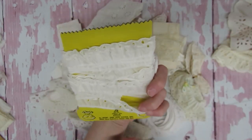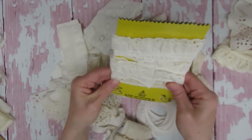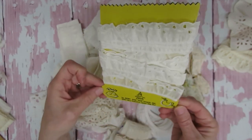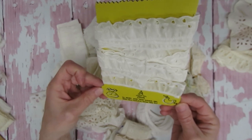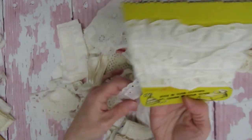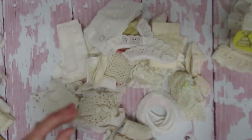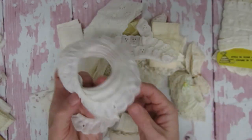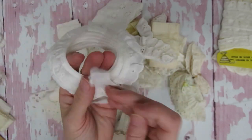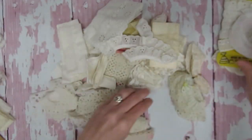I'm not quite sure if anybody can date this style, if maybe this piece is from the 70s. Winsome Lady Fabrics from New Jersey. So maybe from the 70s, some of this stuff. Some of it's definitely older than that, but the 70s is looking good for some of these.